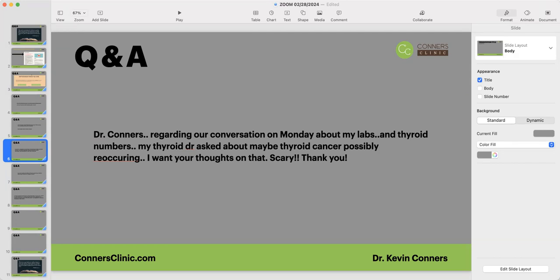If you want to rule it out, get a scan, an MRI of the thyroid gland, and you could rule it out. Typically, if cancer of the thyroid gland was reoccurring, you would have other palpatory findings as well. But if you want to be careful and rule it out, I would not say those numbers are indicative of thyroid cancer returning based upon the numbers. Doesn't mean that something might not be going on, but that didn't even cross my mind as an ominous sign of thyroid cancer.